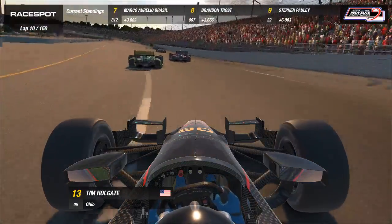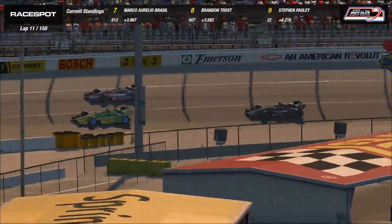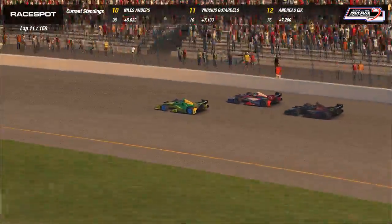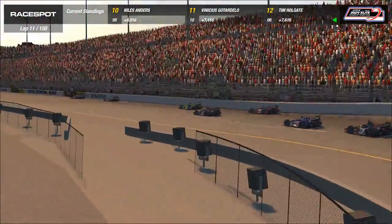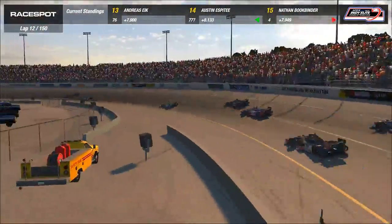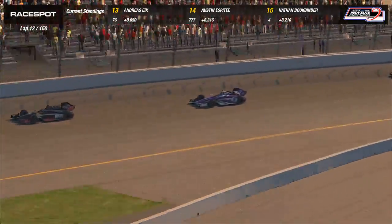On board then with Holgate out of turn number 2, 10 laps already in the books, and well, we've been green the entire way, side by side. Andres Ikra and the number 10 car down past the start-finish line into 1, and this might now be Holgate's opportunity. Indeed, he screams himself down to the inside, moves himself past that number 76 machine, and Bookbinder versus Espati at the same time.